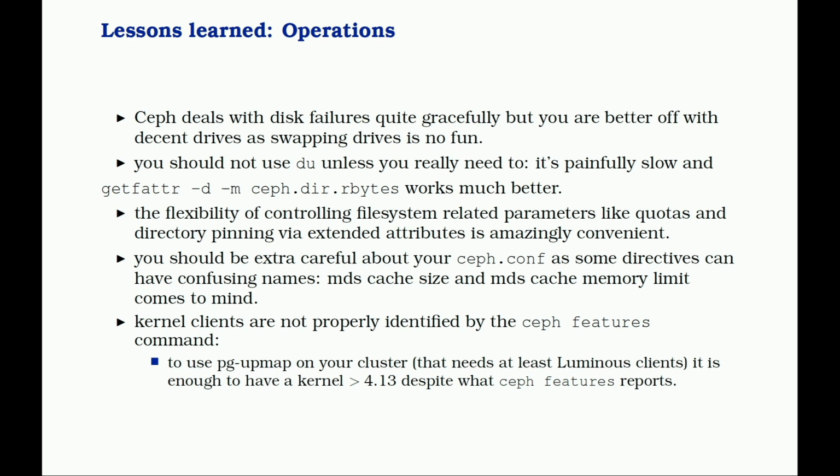And your ceph.conf should always be treated with extra care. Some options can have confusing names. For example, mds cache size and mds cache memory limit hit our production cluster when we mistook one for the other, and we limited the MDS's inode number to a low value.